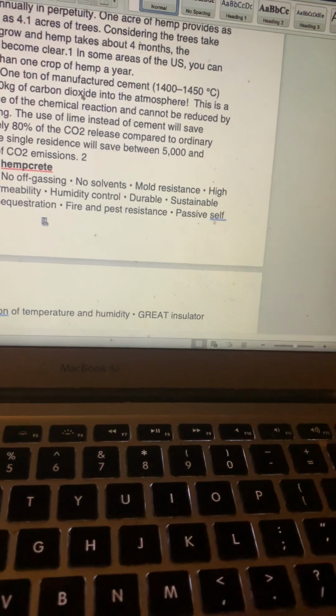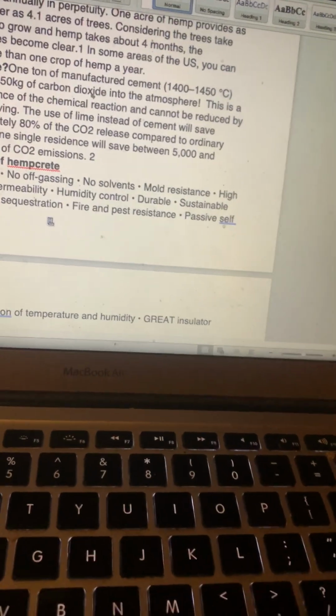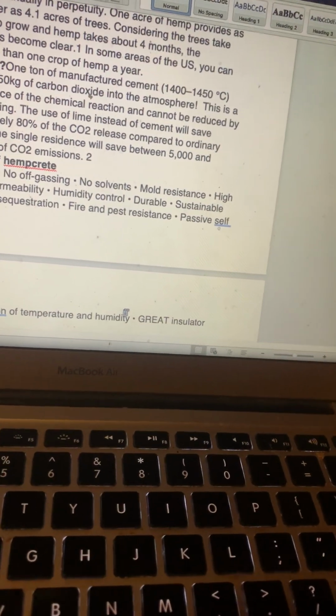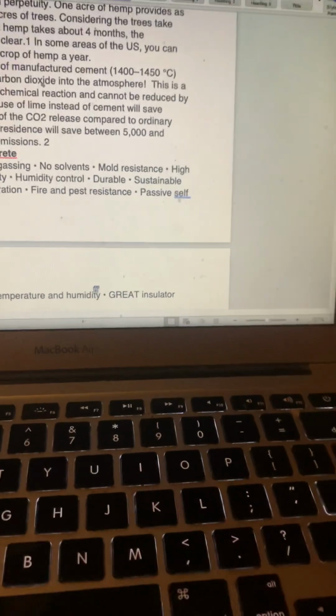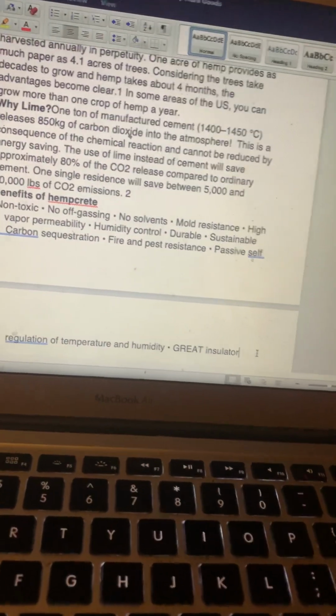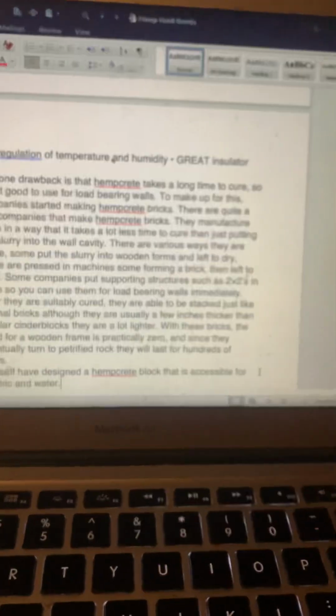Benefits of hempcrete: non-toxic, non-off-gassing, non-solvents, mold-resistant, high vapor permeability, humidity control, durable, sustainable, carbon sequestering, which is what it does when it extracts the carbon from the atmosphere, as I said, fire and pest resistant, passive self-regulation of temperature and humidity. So it's a great insulator for hot and cool. I mean, it's ridiculous how good it is for so many different things.